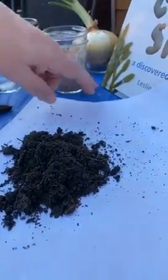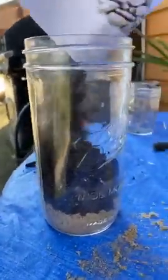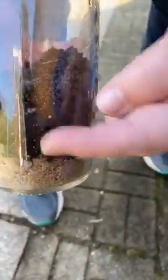Okay, guess what? It's going into our stew too. Yum. Now you can almost see the 3 layers here. Let me see. You can see the potting soil with its white dots there. Sand, potting soil, and then our regular dirt from the garden.